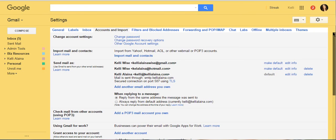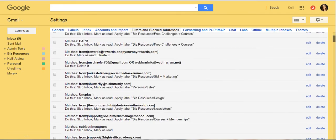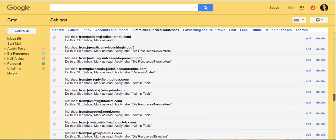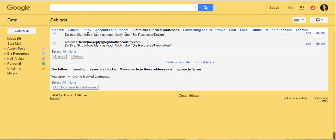All right, so that's about it for this one. Clicking over to filters and blocked addresses. When you create all of the filters that we talked about in step 4, each one of those is going to show up over here. And you can see that I have a bajillion filters because I don't want things eating up my inbox. So I have a lot of different things going on.